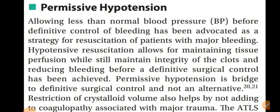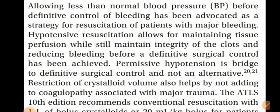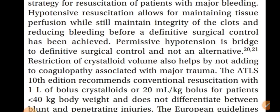When blood pressure is low, the pressure in the vessels is low, so there is less leakage of blood. Blood flow is reduced due to hypotension. Permissive hypotension is a bridge to definitive surgical control, and not an alternative. Restriction of crystalloid volume also helps by not adding to the coagulopathy associated with major trauma.